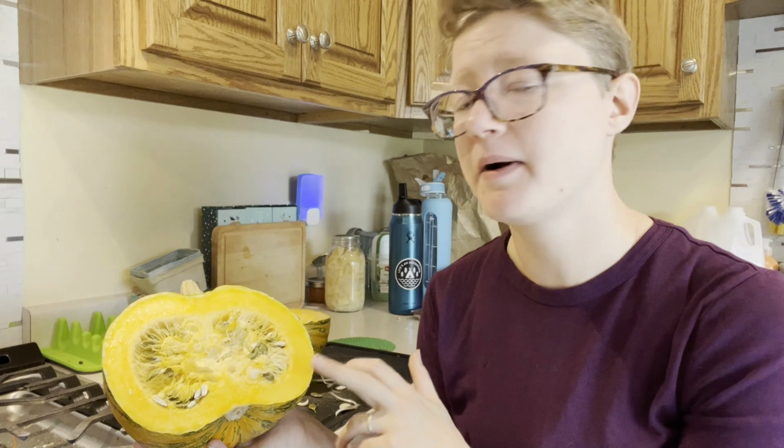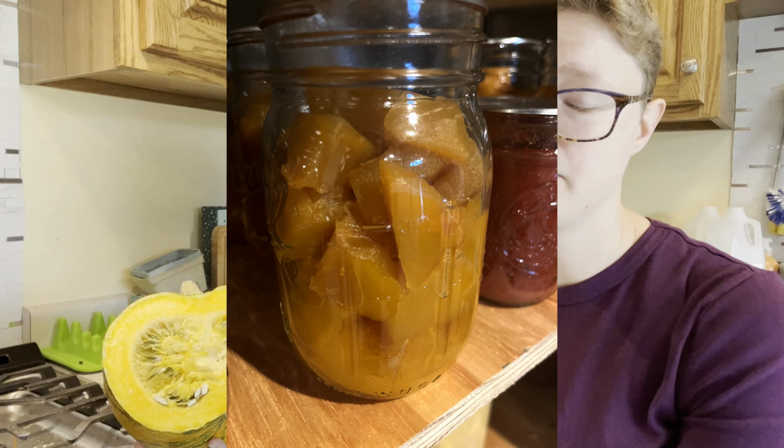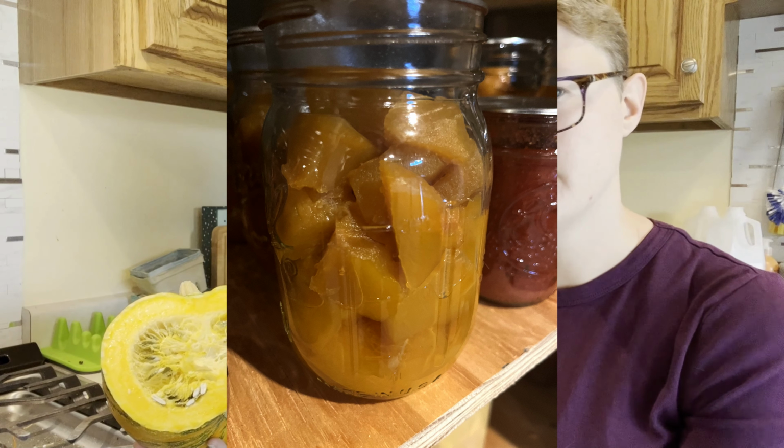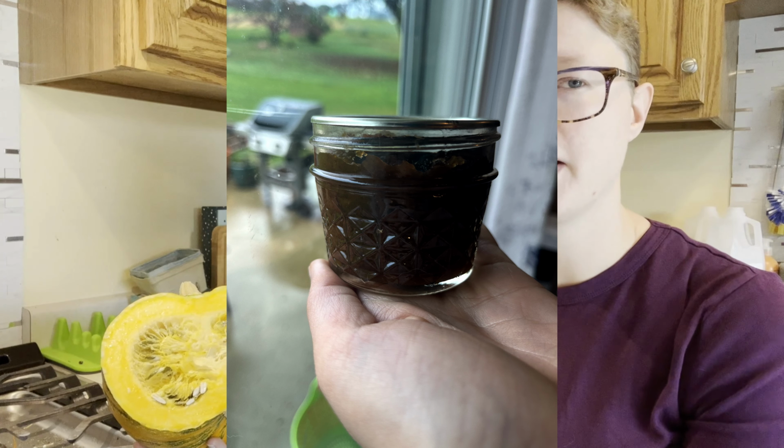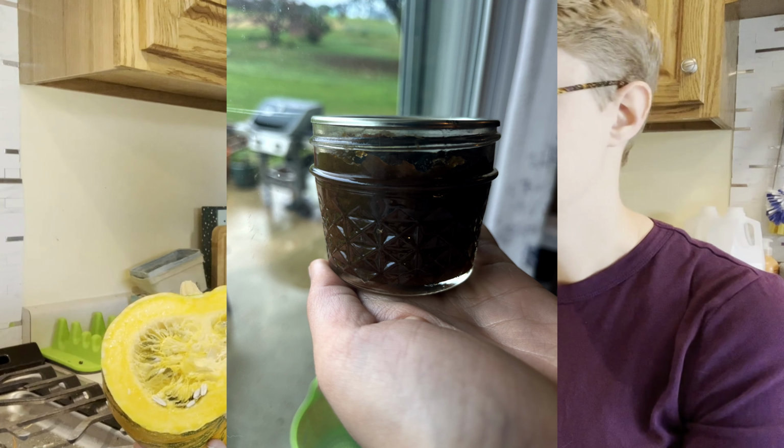So with this pumpkin, I'm going to can some to use as pumpkin pie filling, and I'll just can it as plain cubes. And then I'm also going to make pumpkin butter. Think apple butter. So stay tuned for that.